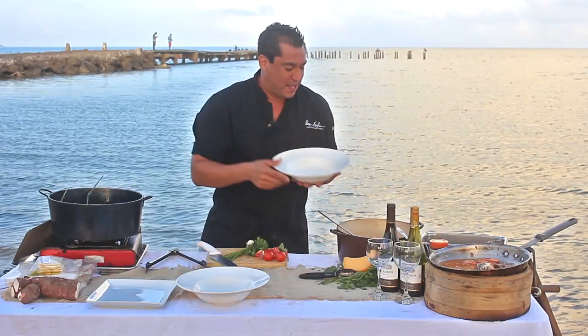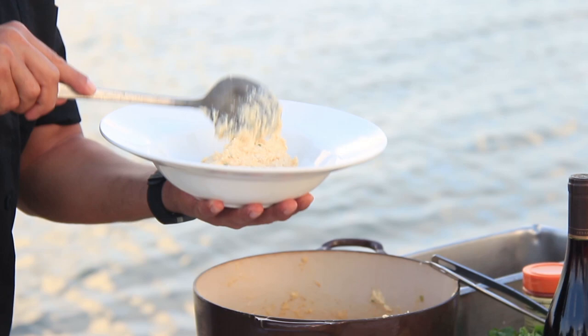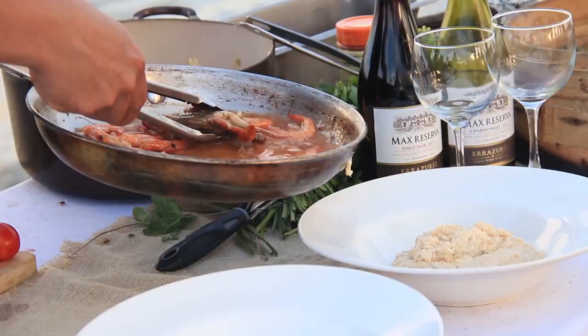Remember the farina earlier? The farina risotto? Let's plate that, man. Creamy. Chives, onion, garlic, risotto of farina. And remember the shrimp and the crab with the Chardonnay. We will plate that now.